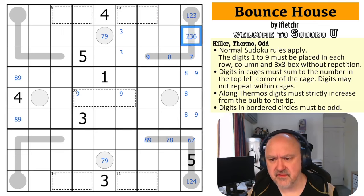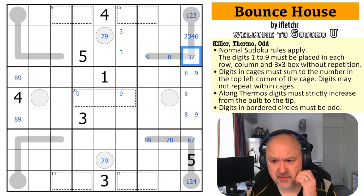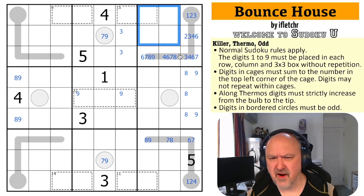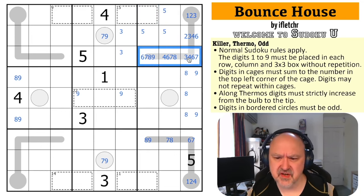But then 2, 3, 4, 6. 3, 4, 6, 7. And that's just silly. 4, 6, 7, 8. And 6, 7, 8, 9. This is just silly. I can tell 5 is in one of those. 5 is in one of those three. Because I can't put 5 in a 15 cage. And I can't put 5 in any of those.